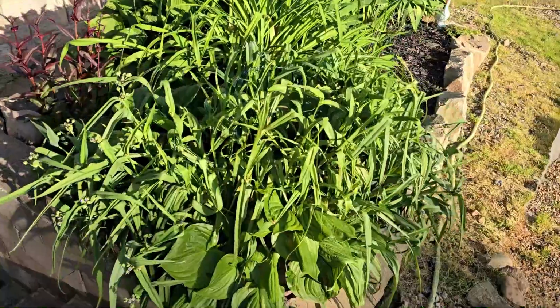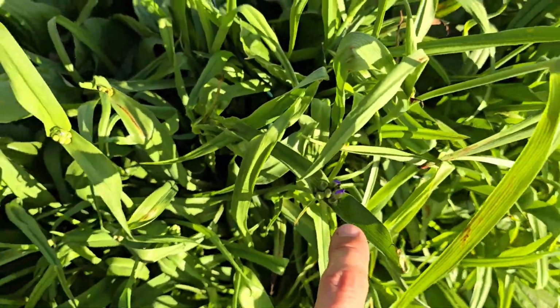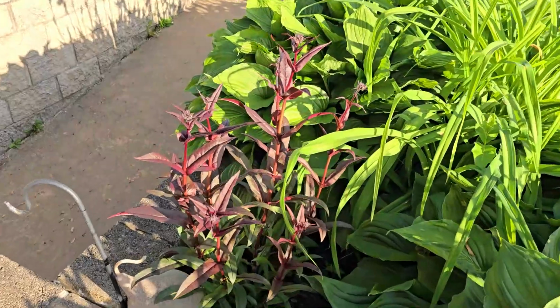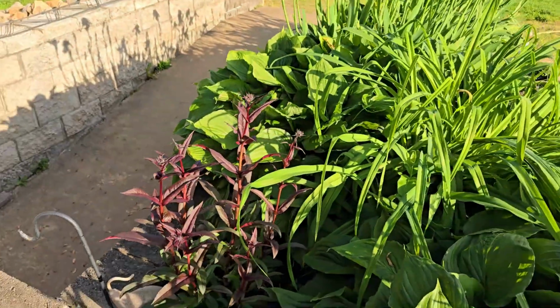Over here on the ramp bed, the spiderwort and hosta is getting huge. We actually have a little bit of blooms coming from the spiderwort about to open. The penstemon back here in the corner is getting really big, and you can see the flower buds starting on top of this. I'm really happy to see that coming back.